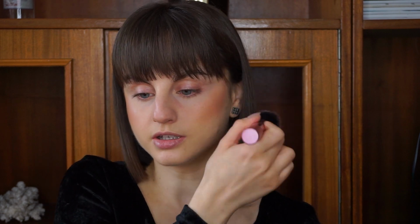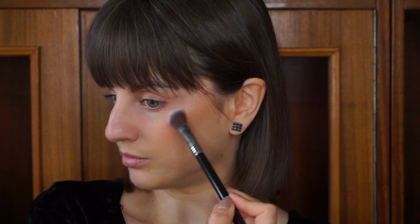I kind of like to start high up on my cheek and then kind of bring it down like that. I don't know why. And as highlighter, I don't think I even have to mention it at this point, the e.l.f. Baked highlighter in Moonlight Pearls. And I'm applying it high up on my cheekbone.